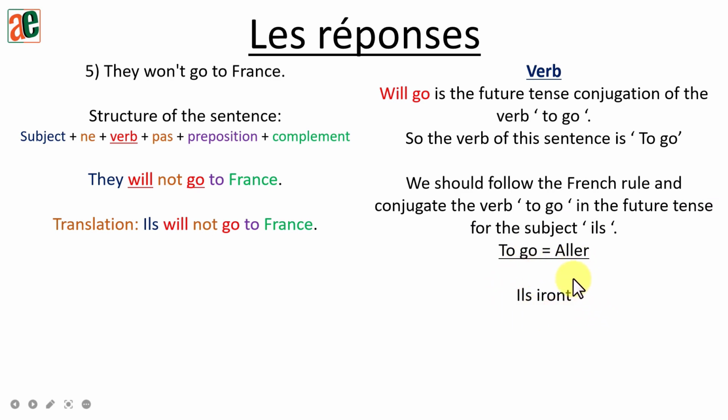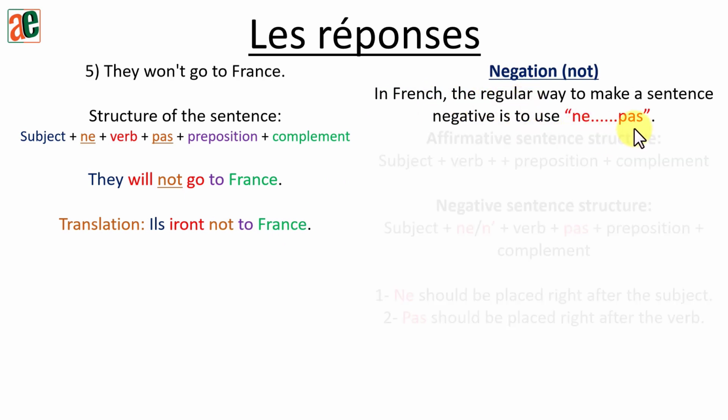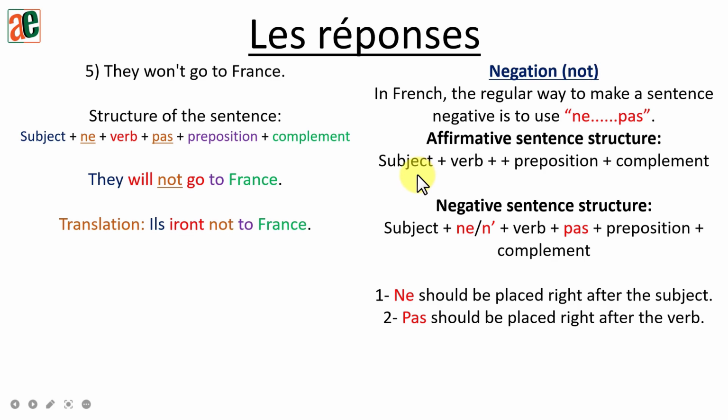Let's see the negation part. So again, to express negation in French, we need to have ne, then pas. Affirmative sentence: subject, then the verb, then the preposition, then the complement. With the negative sentence, it will become subject plus ne or n apostrophe, then verb, then pas, then preposition, then complement. So ne should be placed right after the subject, and pas should be placed right after the verb.